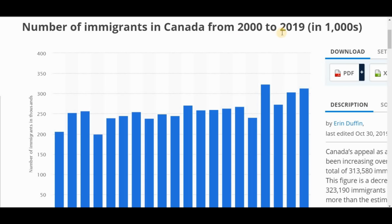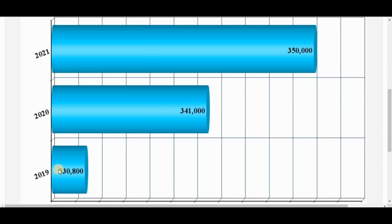And if you take a look at the current levels for 2019, as of December 1st, 2019, we have already welcomed almost 313,000 new immigrants in Canada, and we are a few more away from completing the 330,000 mark. However, for 2020 and 2021, we have almost 700,000 new immigrants waiting to land in Canada.